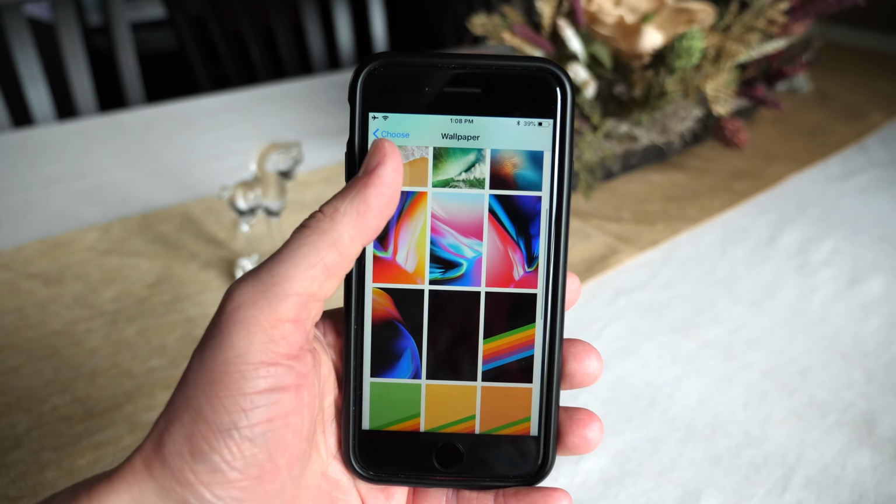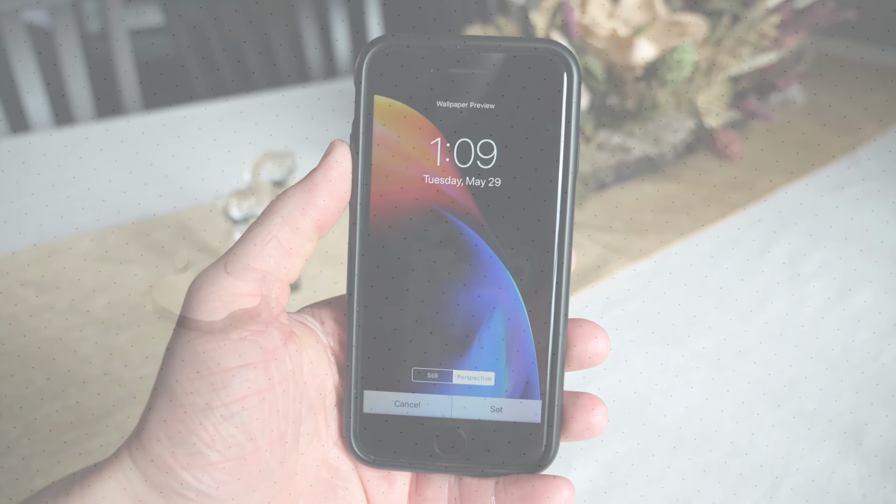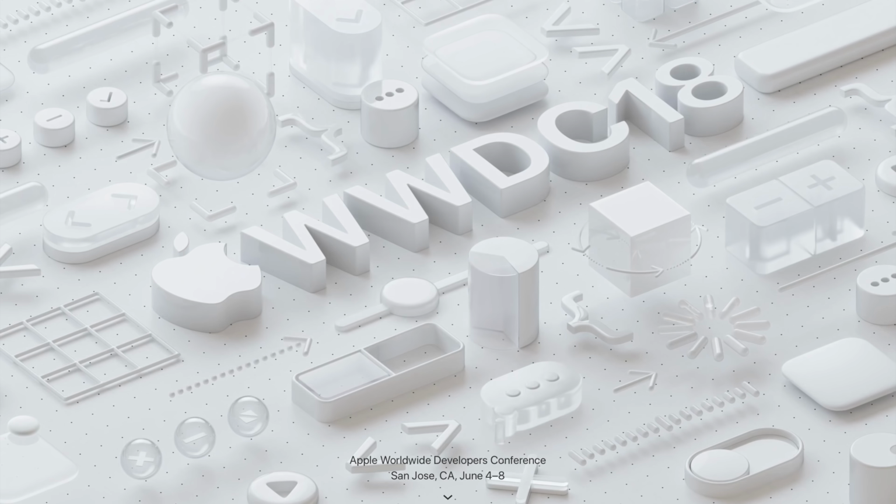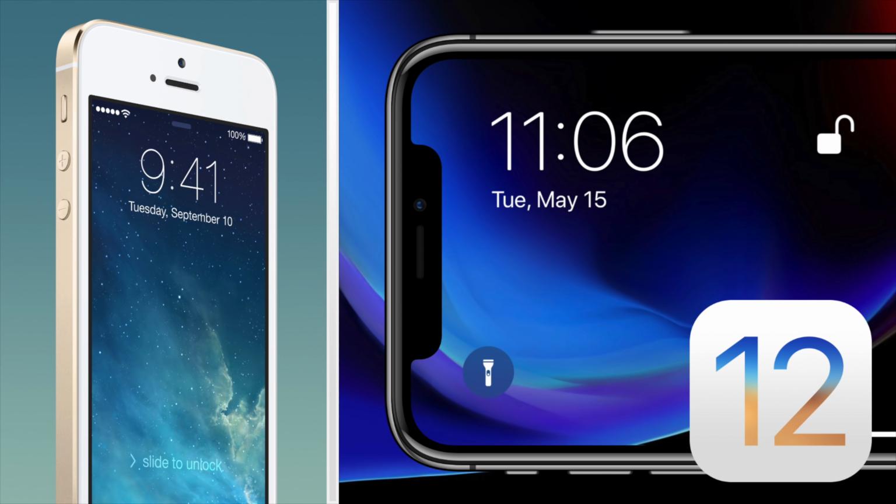iOS 12 Beta 1 is just around the corner. WWDC 2018, where Apple announces all the latest versions of iOS, macOS, tvOS, and watchOS, is now just under 1 week away. In less than 7 days, or 6 days now, we will have our hands on iOS 12 Beta 1.